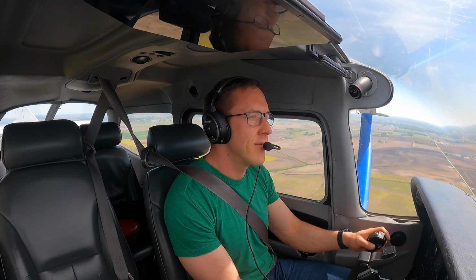Eastbound traffic, Piper 3067 Delta is 10 to the east, maneuvering for entry to Zillowland.